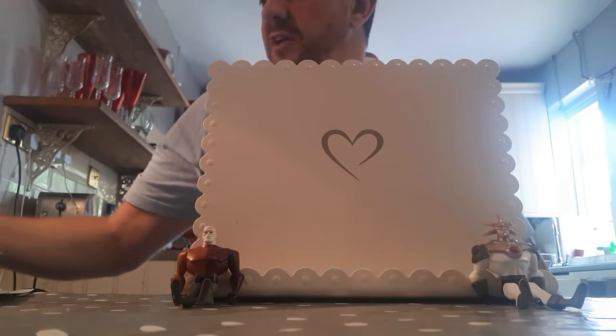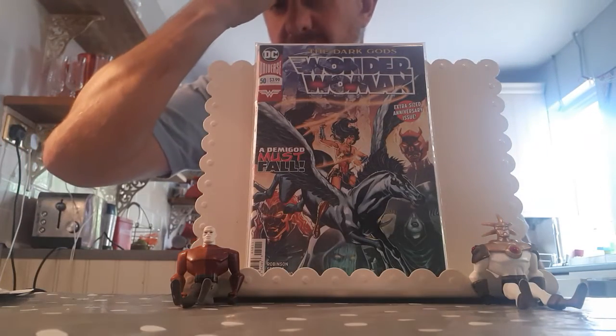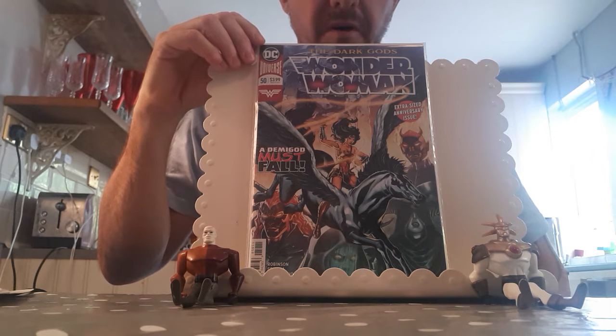Picked up, I was after the Jenny Frison cover of Wonder Woman 50. Again, wasn't in my LCS, so I had to settle for the regular cover. I believe it's the first appearance of several new gods, Pantheon or something or other. But it's quite a disappointing book because they build up these new gods and apparently they're not in it too much.